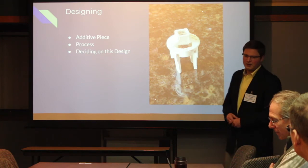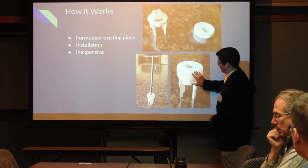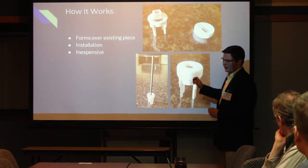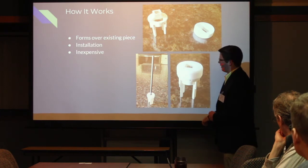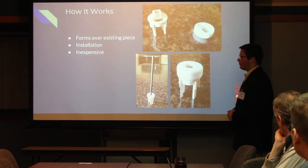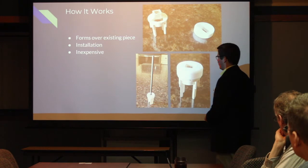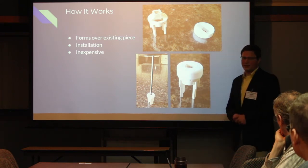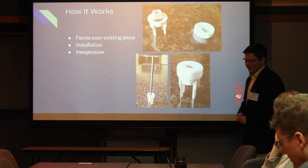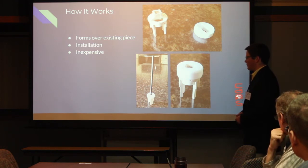You can go to the next slide. So like I said, here's the part, and it fits over that existing piece that is breaking, so it's almost kind of like gluing it, except more of a mechanical part. And it's extremely easy to install. Once you get the blind down, it takes maybe about a minute, roughly. And it's extremely inexpensive for the amount of plastic that's being used. Mr. Swartley has had the blinds up for about 2 months now without any failures so far.